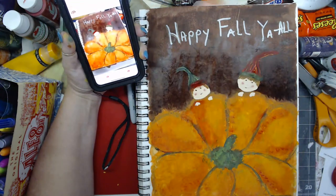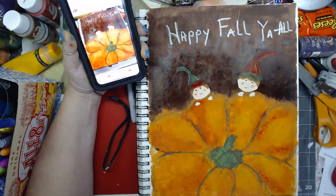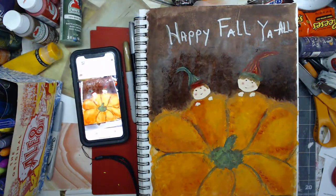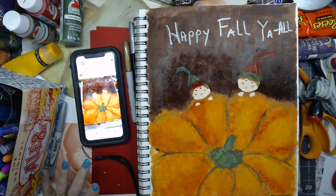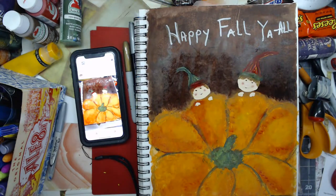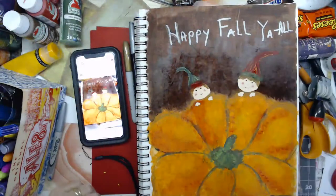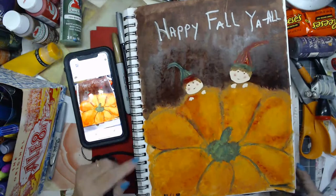What did Sharon say? Pumpkin wishes and fairy kisses. Aww. We might be able to scribble that in the bottom. Pumpkin wishes and fairy kisses. I do have a new Sharpie pen that writes thin, so I can write that at the bottom. Shall I try?